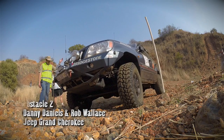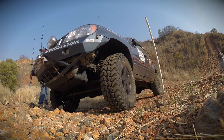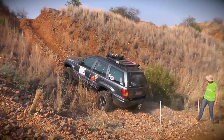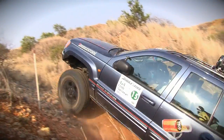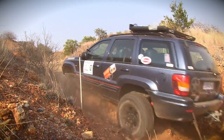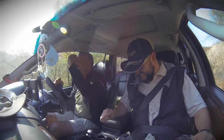Here's former champion Danny Daniels and co-driver Rob Wallace. Danny's Jeep Grand Cherokee is fitted with a rear differential lock, and the turbo diesel engine has plenty of low-down grunt. So in theory, they should have this obstacle's number. And they're through. So that's 100 points for the Grand Cherokee team. In the cabin, Danny does a little dance of joy.